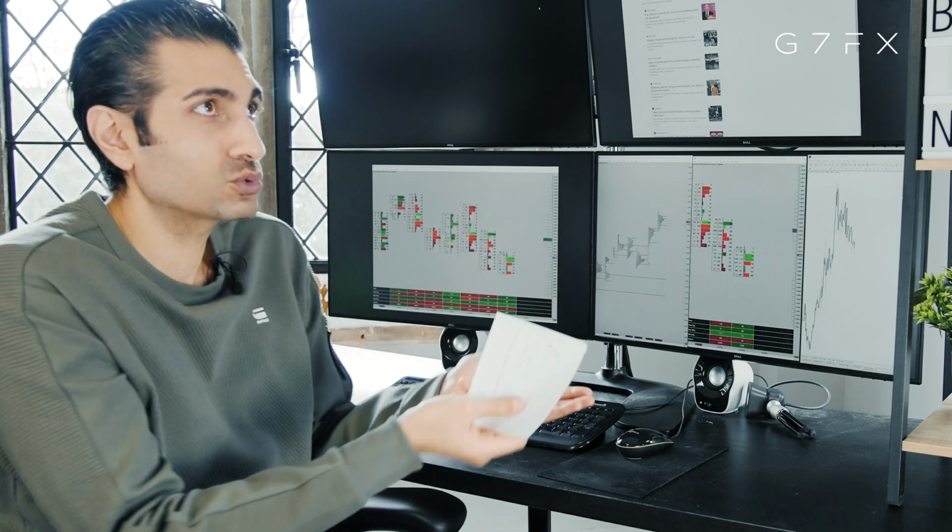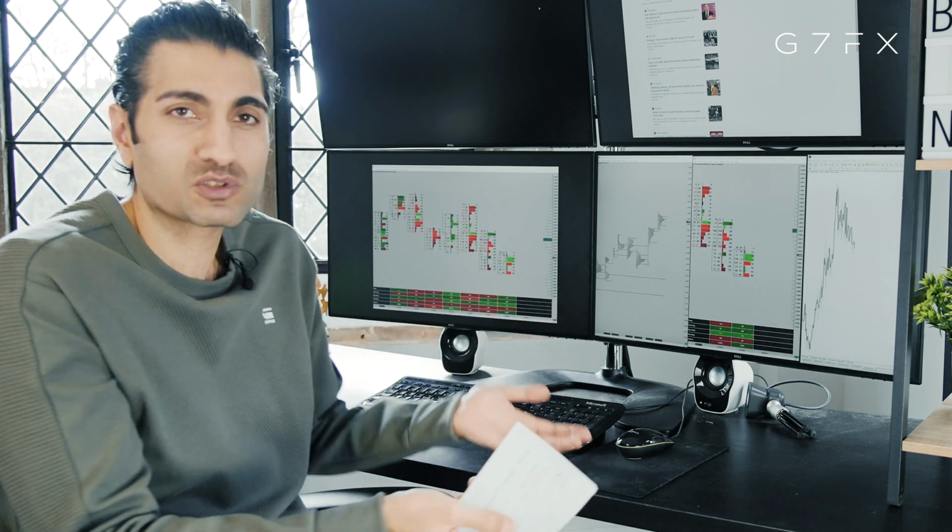I tried a couple, I must admit, just to make sure that they balanced properly on my desk, but I was happy with this one. I stuck with it. Don't waste your time on that stuff. It's not going to help you become a better trader.